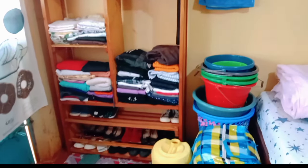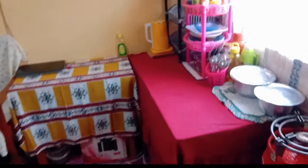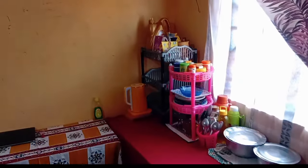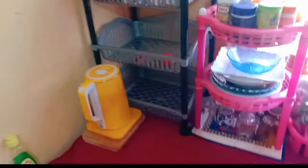Okay, so I'm going to take you to the opposite side. The opposite side has what? There you go. The kitchen. Yay! She's not so pretty like my previous one, but she's still rocking. She's still looking amazing. I love her so much. So let me show you what we have around here.